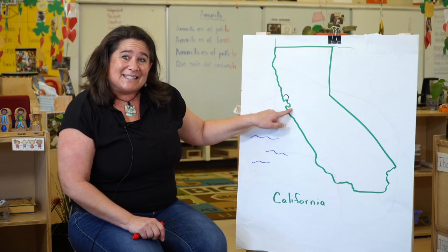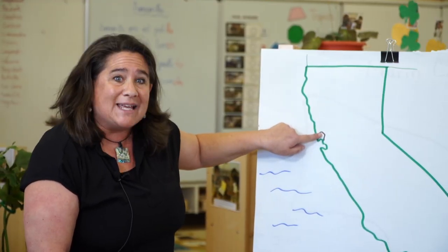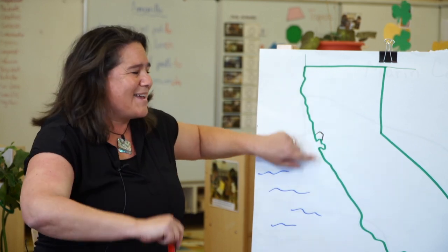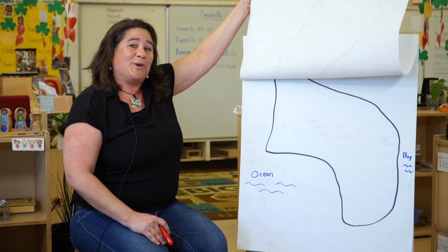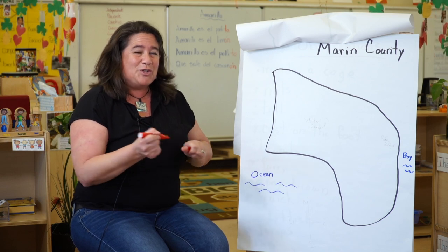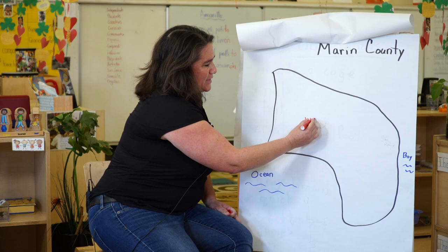And inside the state of California, we are in this location right here called Marin County. Say it with me. So what I'm going to ask you to do is go, well, where in Marin County am I? Because we're all connected. And I know that before you were in this beautiful place called Walker Creek, which is right here in Marin County.